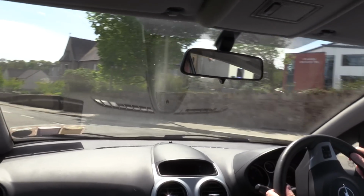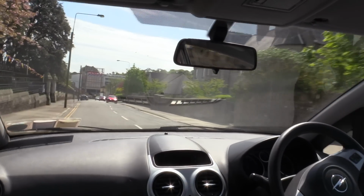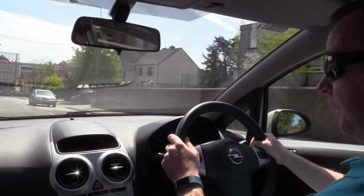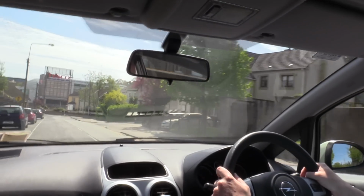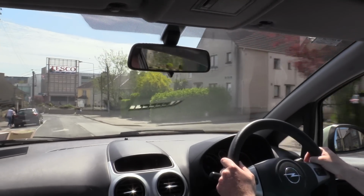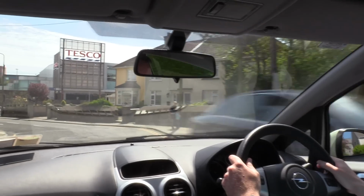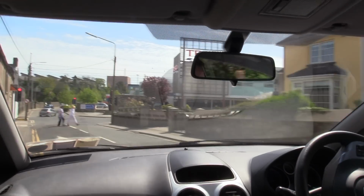And I'll be talking to you about the process if I'm stopped at lights. So for example, if I do get stopped at the lights, I will be waiting in first gear, because it helps you move off quicker if you wait in first gear if you are stopped at lights. So just checking the mirrors as I slow down there. Come around the bend. A few pedestrians crossing there now.